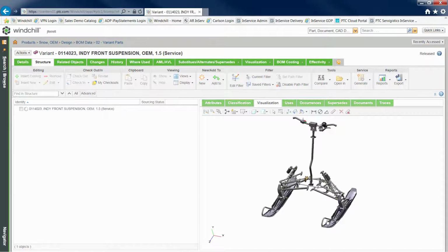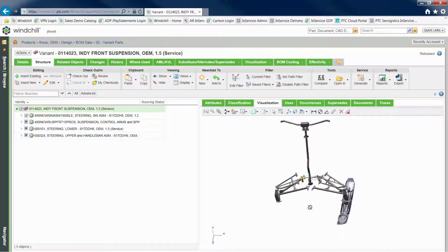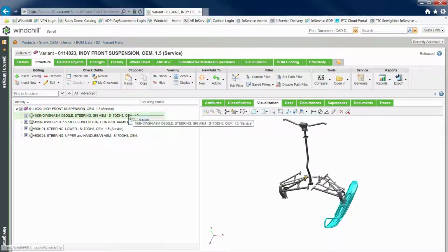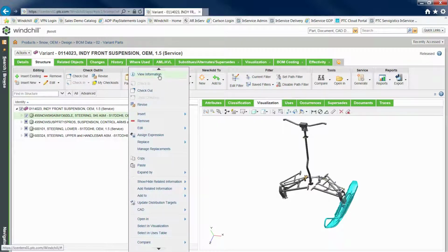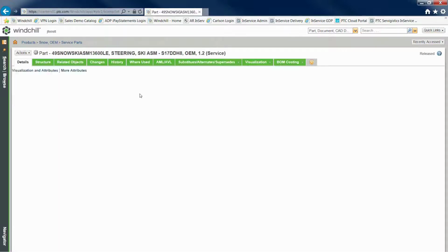Selecting the OK button toggles between the different views and displays the overall BOM structure on the left-hand side of the screen and the visualization on the right-hand side. As a user, I can navigate and interrogate any one of the objects in the service bill of material structure. Let's go ahead and navigate down to our ski assembly.